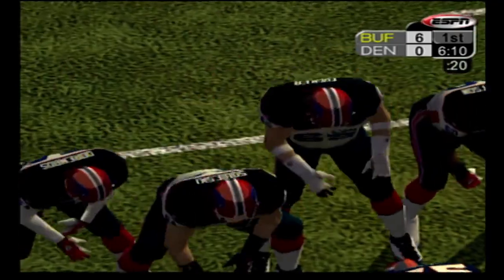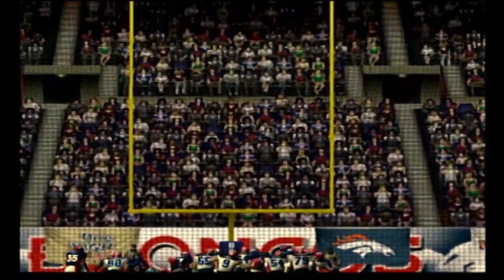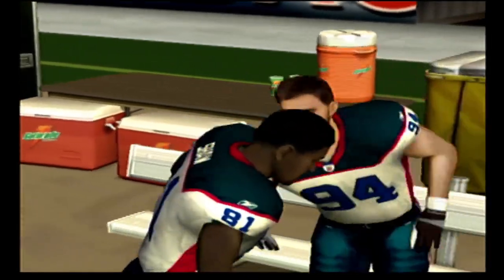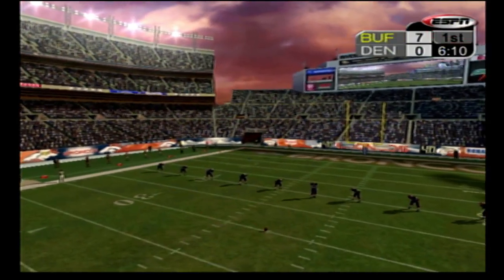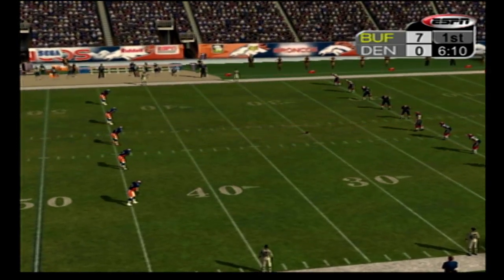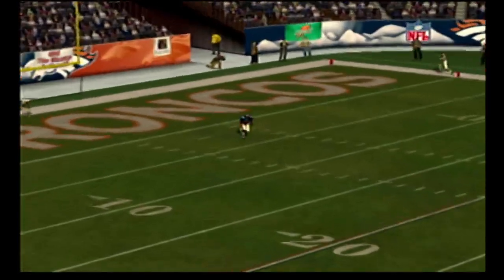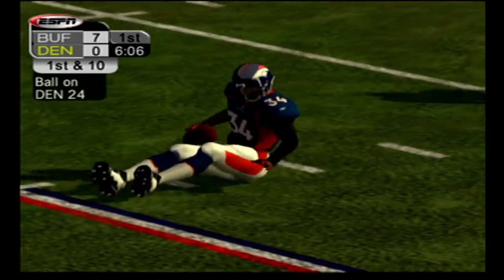Let's go deep to attempt the extra point. Brian Moorman holding. Here's the extra point, and the extra point is good. It's good. The ref gets the signal, and we're set. Lindell kicks this one away. Drowns fields the kickoff at the 3. Tackled at the 24.